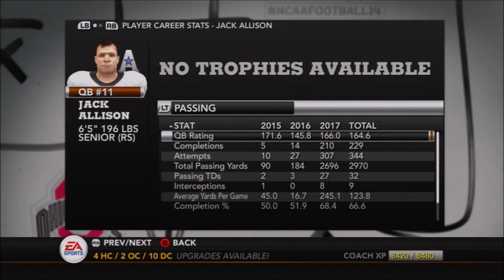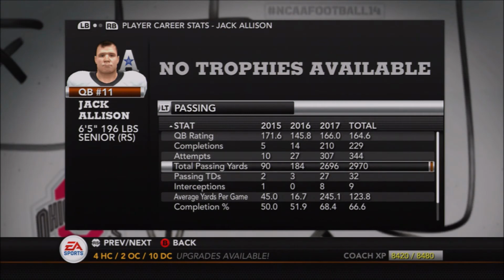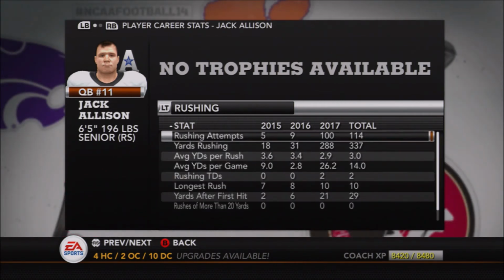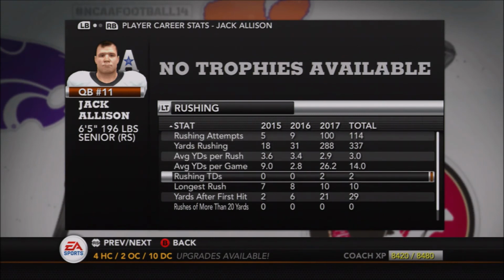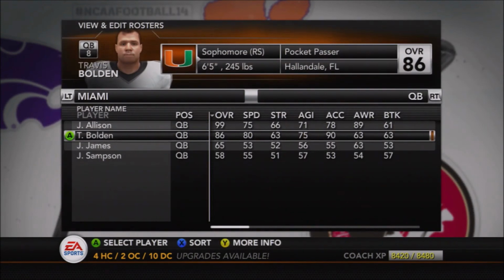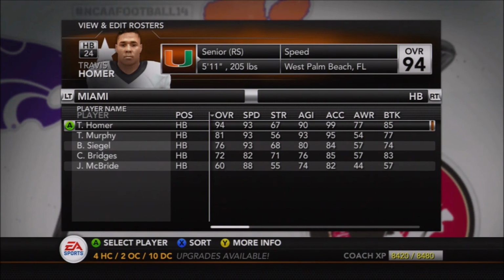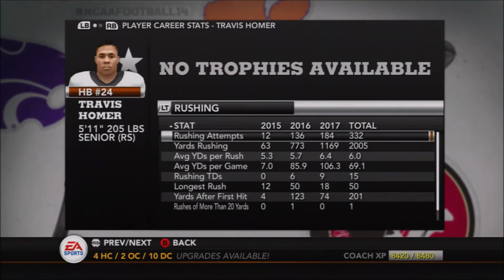Jack Allison, of course, the redshirt senior quarterback. In his first year as a starter, he was stuck behind Malik Rozier and Evan Shariffs on the quarterback tree for Miami for quite some time. But in his one year as a starter, he's made good with it. 27 touchdowns, 8 ints. He doesn't really run very much, but he's a very, very good passer. Travis Bolden is their backup, the redshirt sophomore. He's going to be awesome for them next year. I'm really, really interested to play him. He's got a little bit better speed, so that should be fun.